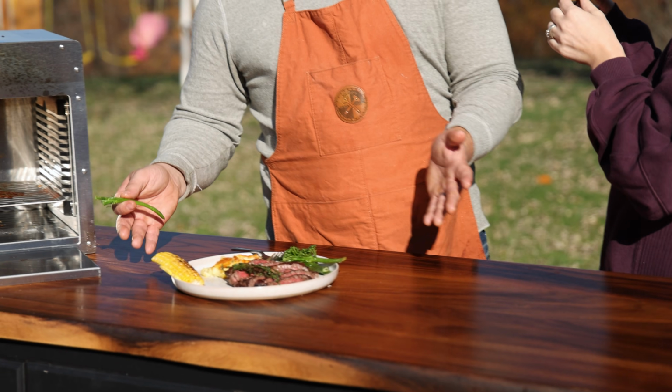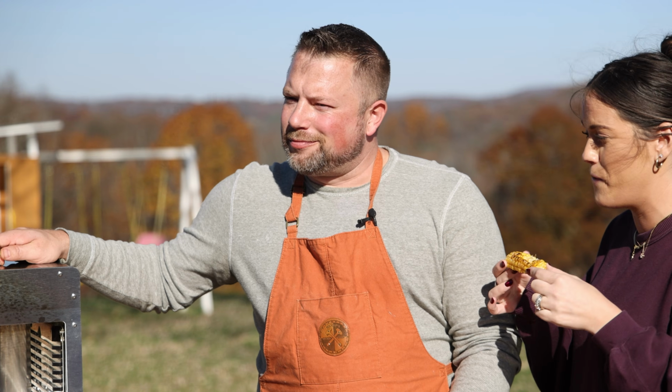That is good steak, man. And that's what matters. Steakhouse quality steak. Steakhouse quality entire dinner. That's better than a steakhouse, right in your backyard. Better than a steakhouse. She said it. That is so good.